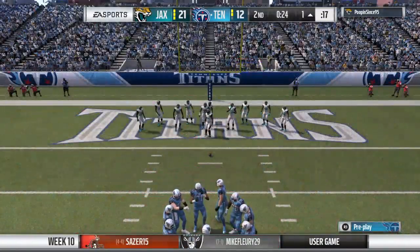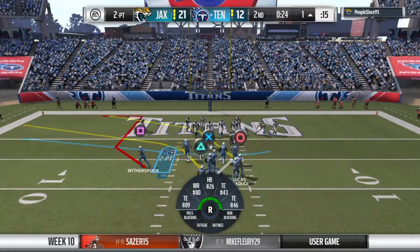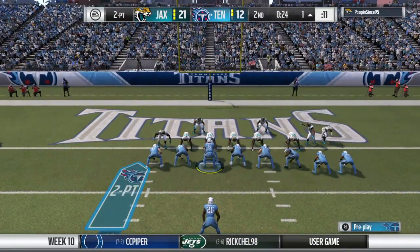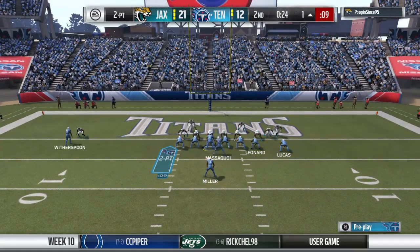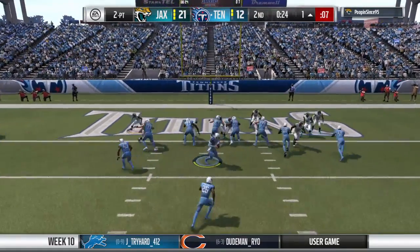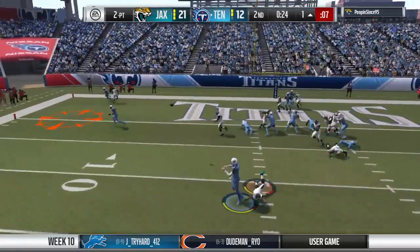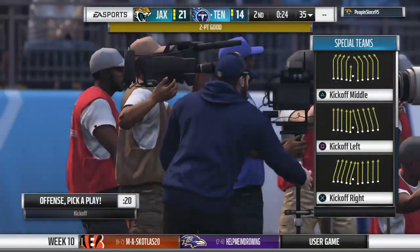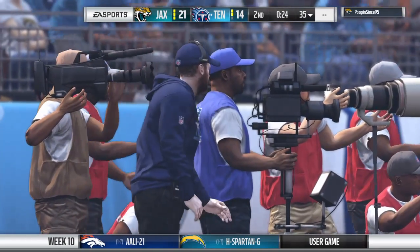So let's try this again as they come to the line to go for two. Let's go! 3-19! They'll try and throw for it. It's complete, and he'll get in as they're back within his score now. The lead's down to 7.